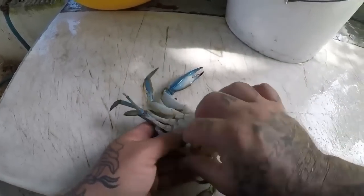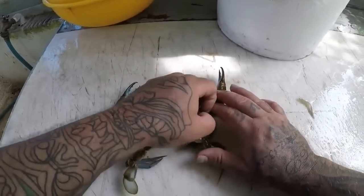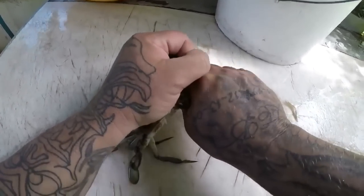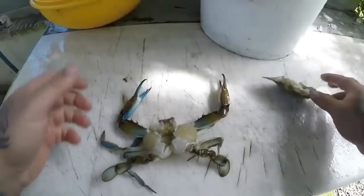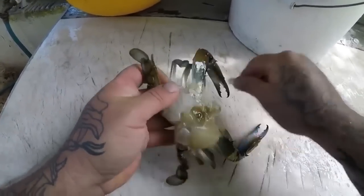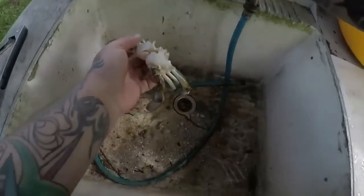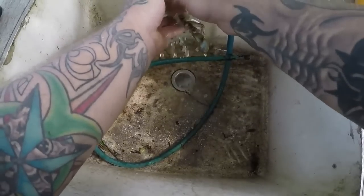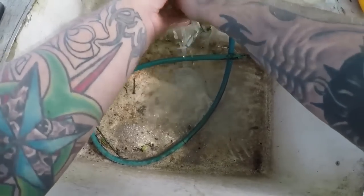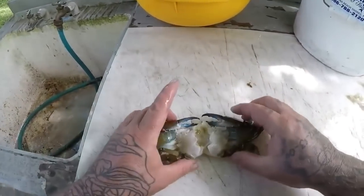Take the leg, stick under here, pop it off, and grab your hand on the leg right here. Grab this horn, grab this little leg, about like that. Pop it off, just like that. Take all this stuff off, all these gills. Rinse all this stuff out. There you go, guys. It's a nice clean blue crab.